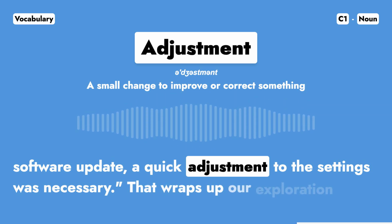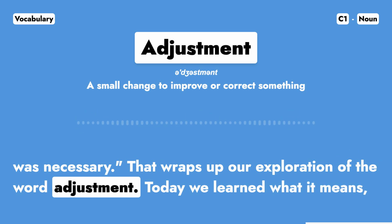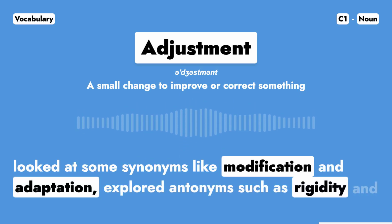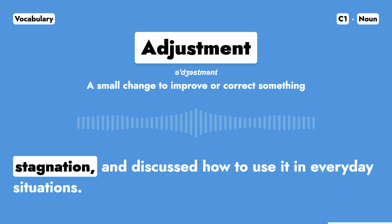That wraps up our exploration of the word adjustment. Today we learned what it means, looked at some synonyms like modification and adaptation, explored antonyms such as rigidity and stagnation, and discussed how to use it in everyday situations.